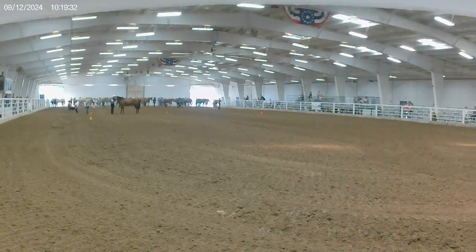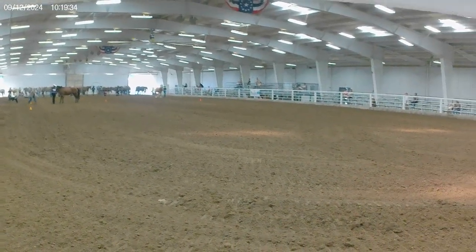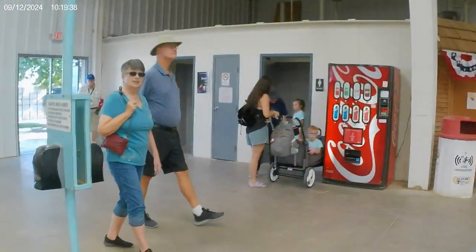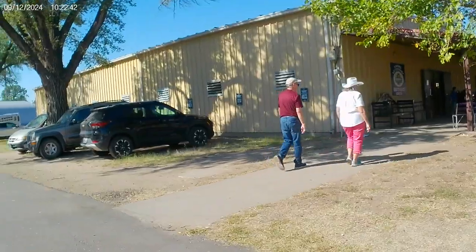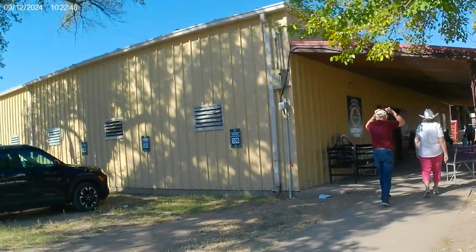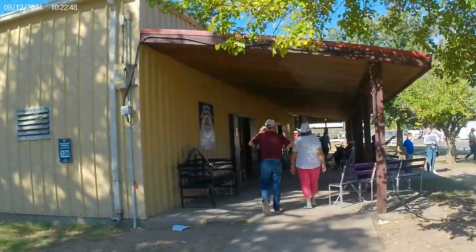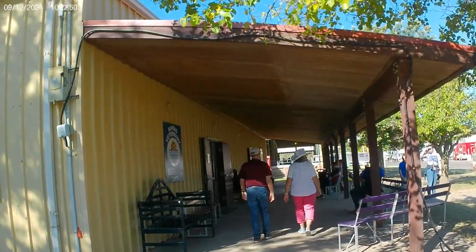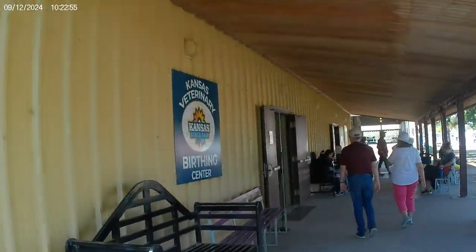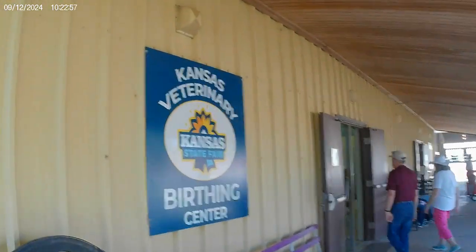Most people sitting down there, though, honey, to watch. Okay, there wasn't anything going on at that one pavilion. So now we are at the Kansas Veterinary Birthing Center. So we're going to go in there and take a look around a little bit.